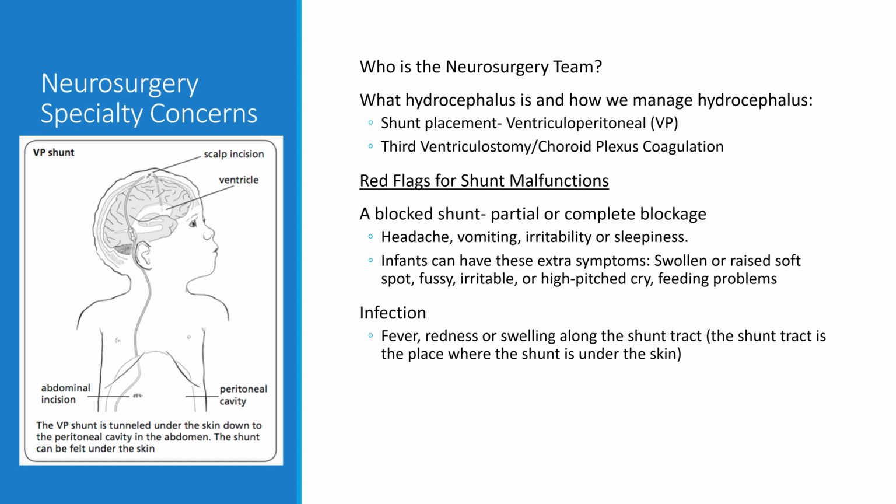But first, let's refresh our memories of what hydrocephalus is. Hydrocephalus means water of the brain. It happens when too much fluid collects in the cavities or ventricles of the brain. Most babies with spina bifida develop hydrocephalus. Treatment in the newborn phase includes shunt placement, ventriculoperitoneal shunt, or third ventriculostomy and choroid plexus coagulation.